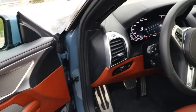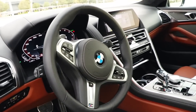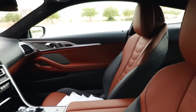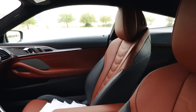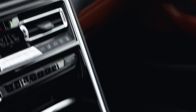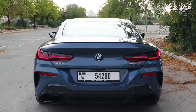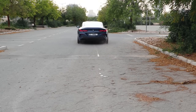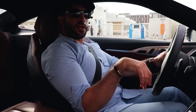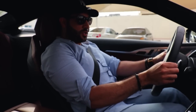A brief look at the interior. We're going to speak about it in detail later, guys. I mean, look at this. It's just beautiful. Look at those seats. Brown leather, black. M steering wheel, gear shifter, the iDrive 7. In this video I'm just going to give a generic view, my first impression of the car.